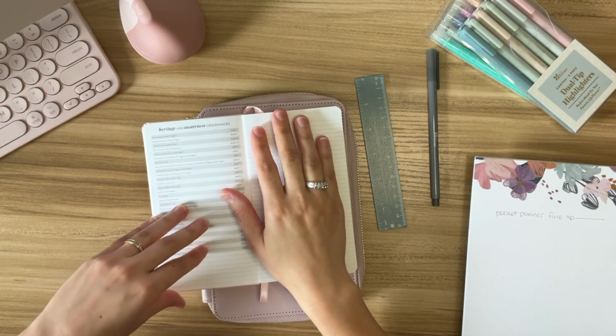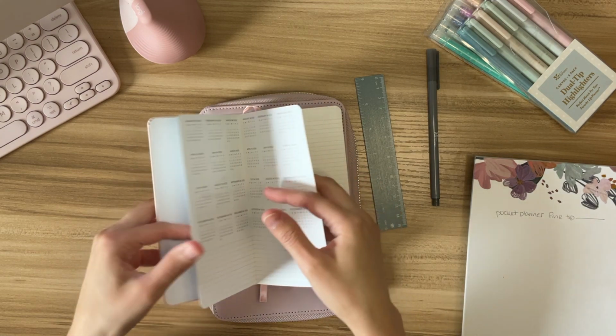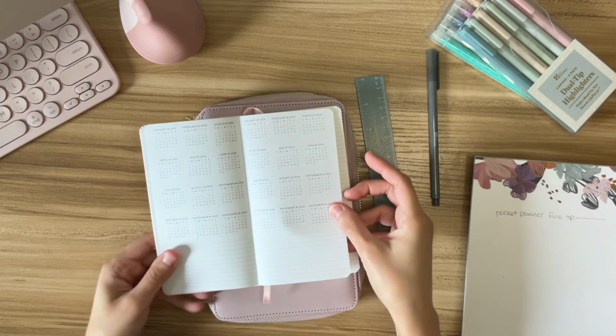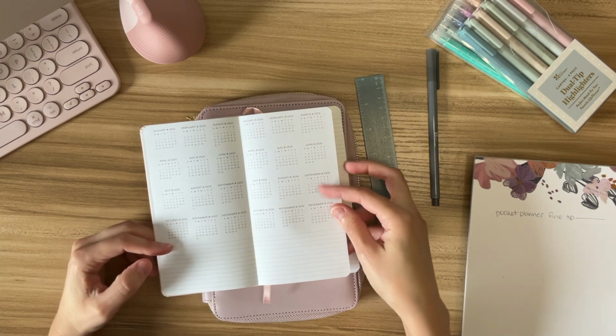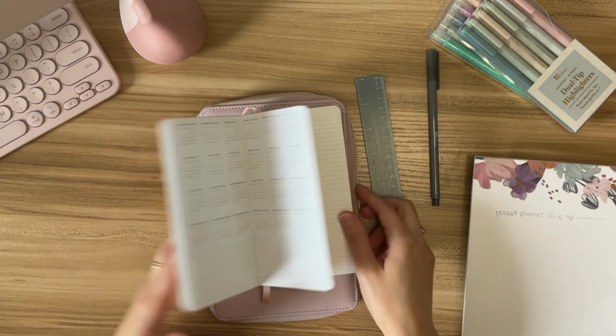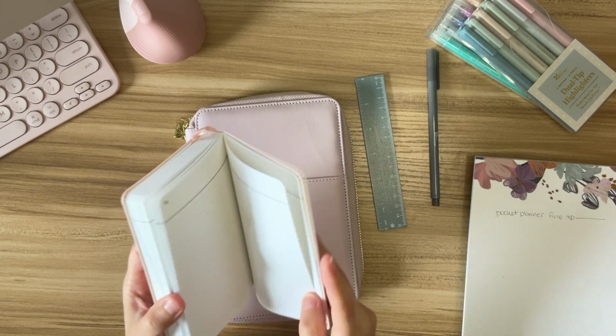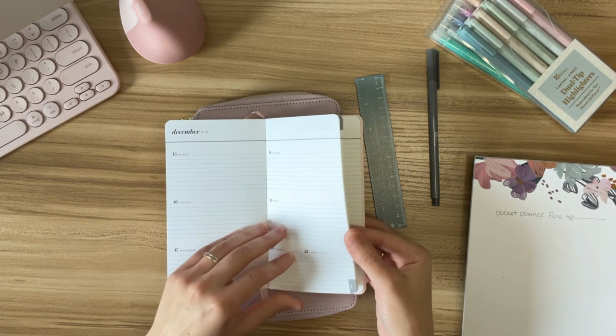But before that, you do have some calendar pages, and then it's just the front page. So you do have a spread for 2025 and 2026 and some space to write some notes here. So the back, I think there's a couple, yeah, there's several pages in the back.